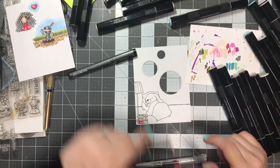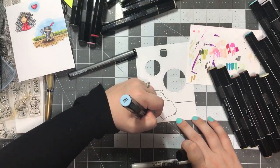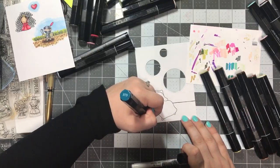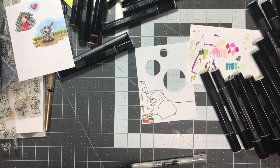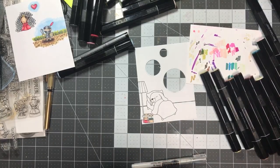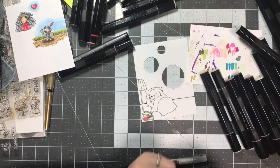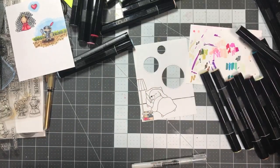Okay, so now we've got the pink from her dress. We can do the blue from the sky. And then I'm going to add in a little bit of a darker blue here for the label, just to shake it up a little bit. Okay, and then we'll do an IG4 maybe for one of them. Here. And then I'll do lighter, so IG2 for the interior part. Cute.